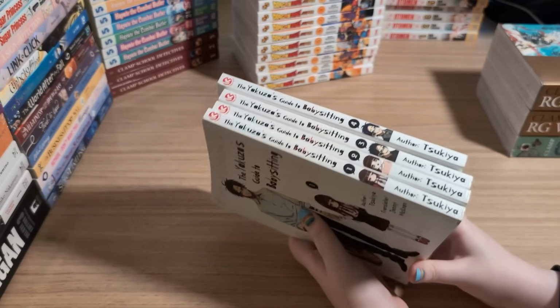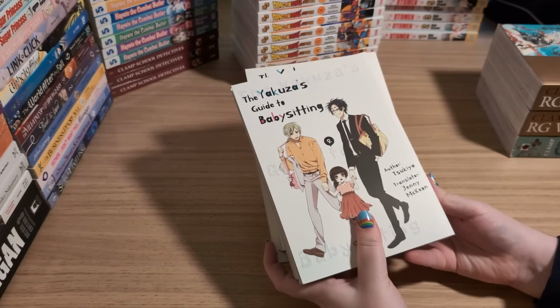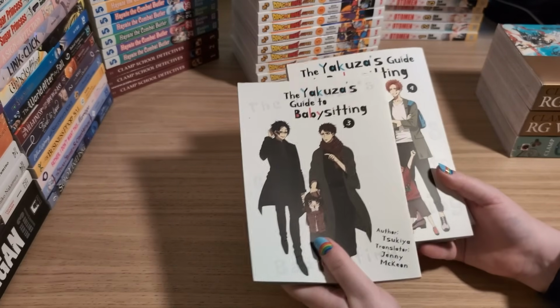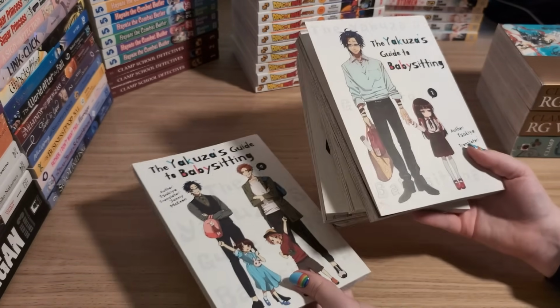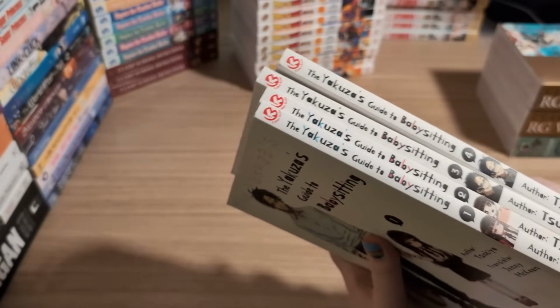Next we have volumes 1 to 4 of Yakuza's Guide to Babysitting. This is a series that Liddy Moon has absolutely adored and has been raving about it and wants more people to read it. To be fair, I only picked these volumes up because she found links and sent them to me. So these were also second hand, but they're all in great condition. They were like £7-ish or so, but they are a pricier volume.